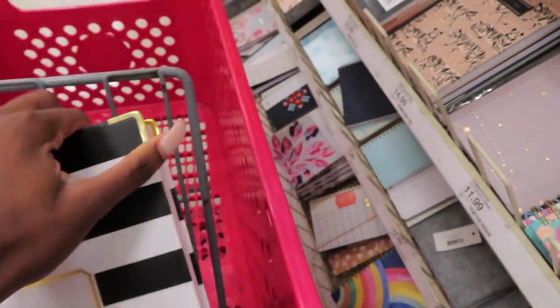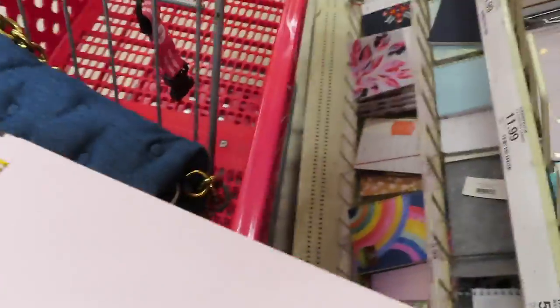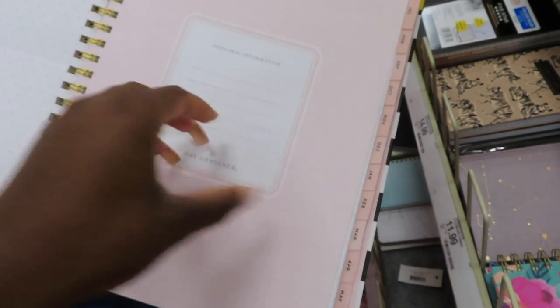Weekly, monthly. Oh, I like the ones that have a lot of room to write in. I've been using a lot. Oh, shoot. Oh, okay, hold on. I can't do both of these. Let's put that right there. Okay, these are good. I like this. And it has a to-do.